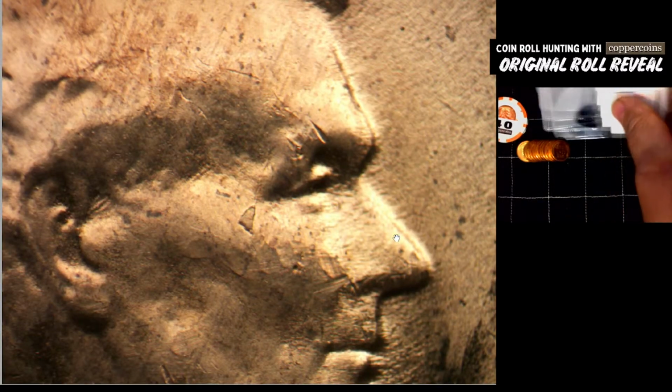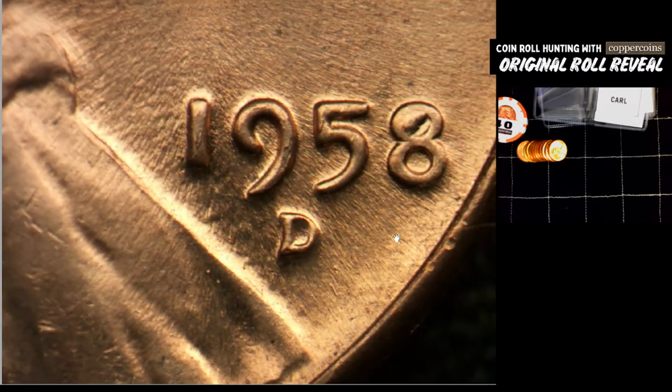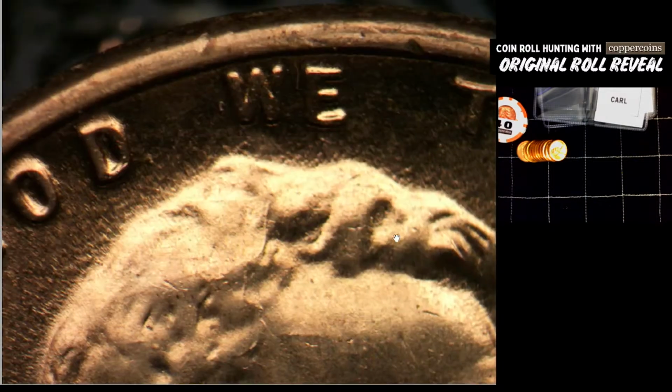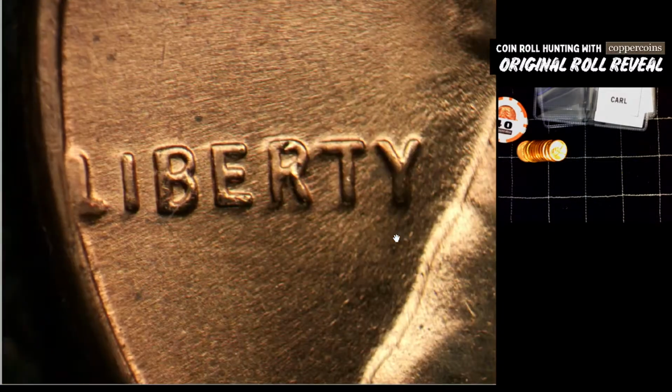And when you tell somebody that they have a large date, they usually don't take it well. But that's the number one question that I get personally through my Copper Coins email. And I have never seen one yet. And I literally probably get 50 a week, and that's being on the light side.